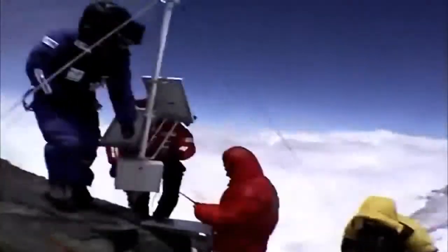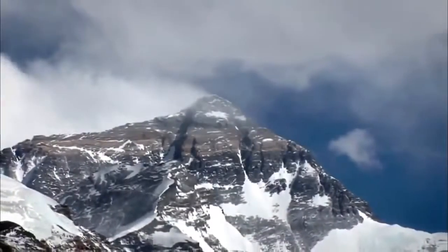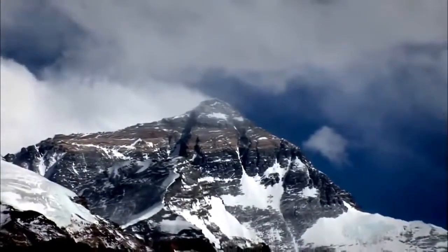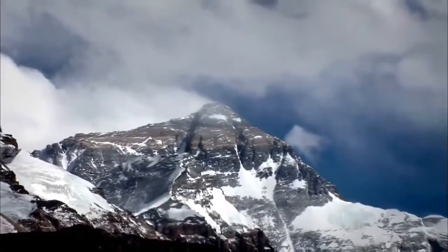After 2 years of monitoring, the team had their answer. Everest was, in fact, still growing. 1/4 of an inch every year. The world's tallest mountain is still getting taller.